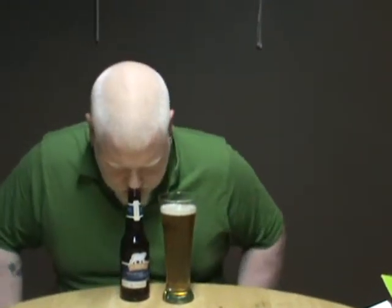I actually really like the smell of this beer. It's probably the best smelling honey I've smelt in a long time. Before this, the best smelling honey I've had in quite a long time would probably have been the Blue Moon Summer Honey Wheat. Let's give it a try. Oh wow.